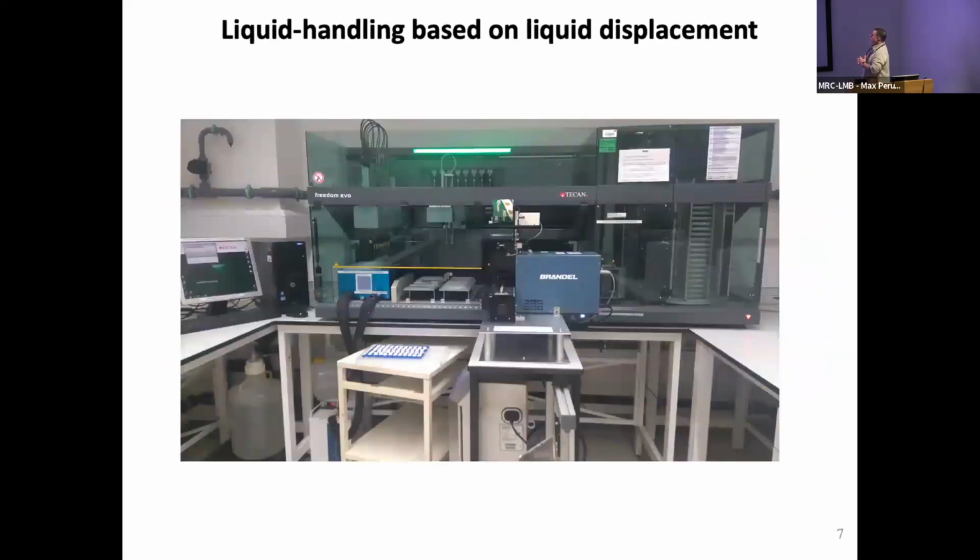So, liquid only based on liquid displacement. So when you see a water tank like the one at the bottom left corner there, well, you know it's a liquid-only system based on liquid displacement. So that's all the water that is needed during the process. I'm going to come back to that in a minute.